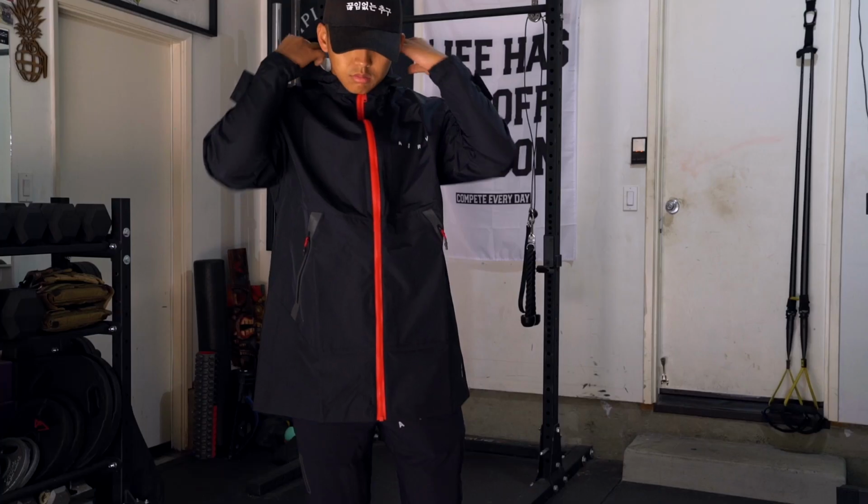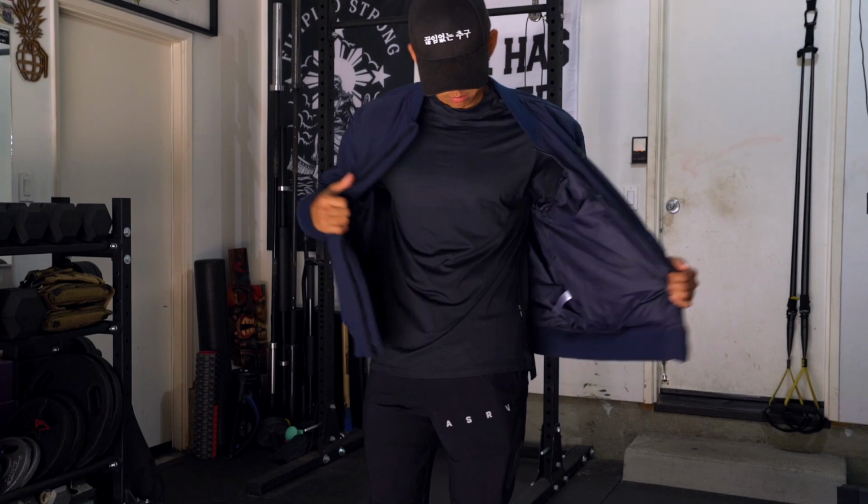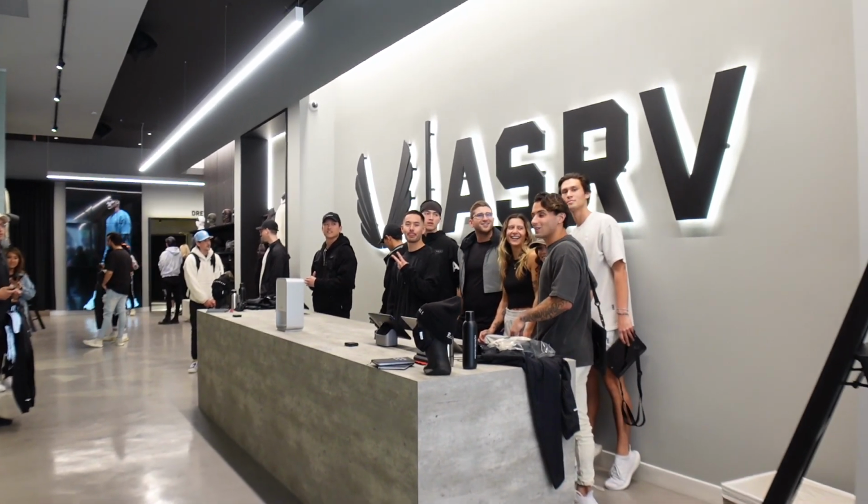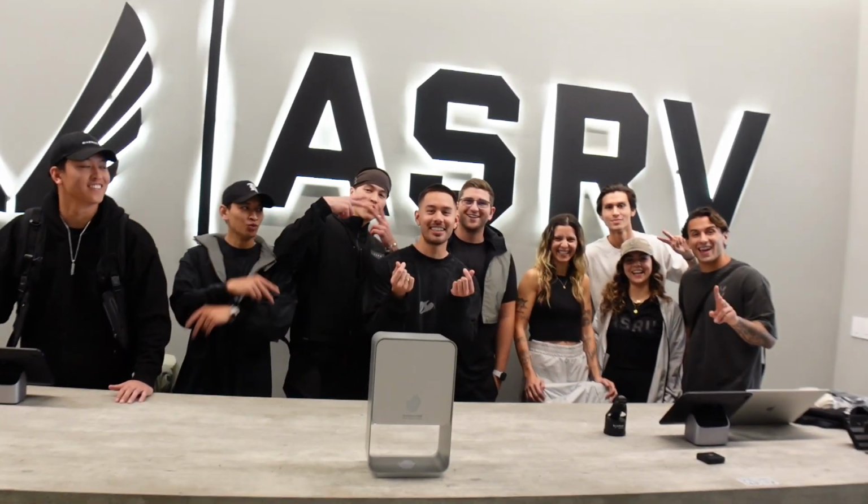Got a package from ASRV, and in this box are just some of the contents from the Winter 2022 collection. There was a lot of fire pieces in this drop that I'm excited to try on and share my opinions with you guys. I just want to take the time real quick just to say huge shout out to the workhorses behind the ASRV team.